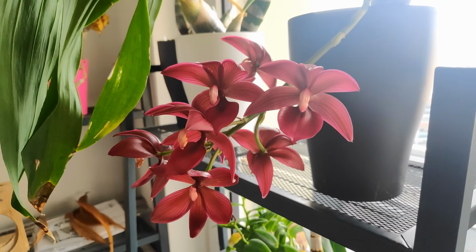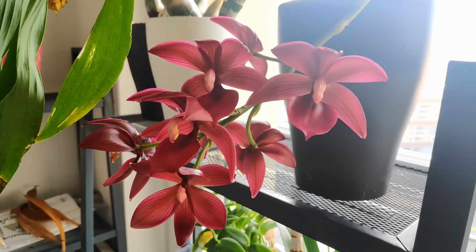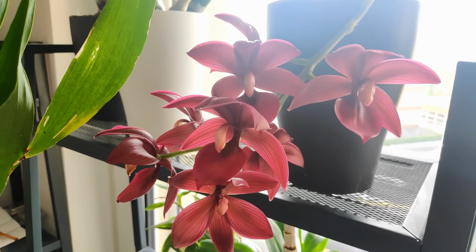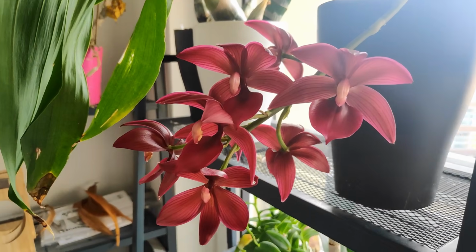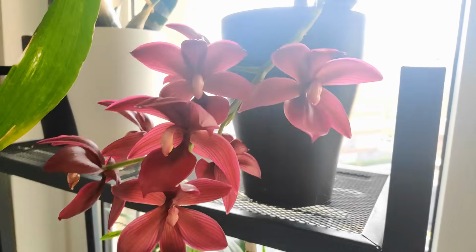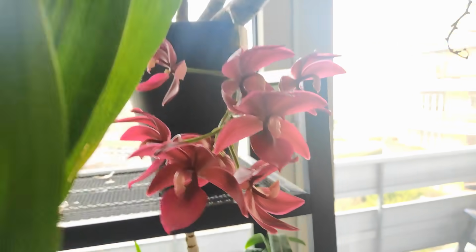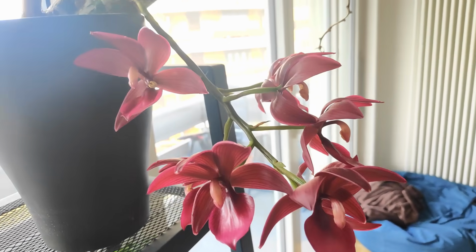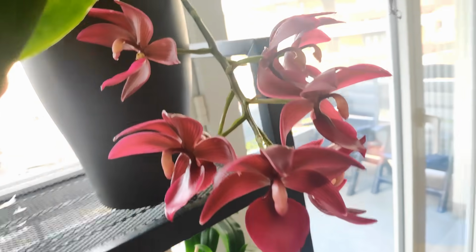I came home to a second one in bloom though, and that is the Cycnodes Wine Delight. It has a second spike. It flowered for me earlier this year, and then it flowered with 13 flowers, and that was a spectacular show. But this time it's decided to be a little bit more reserved, and it has made, I think I counted, 8 different flowers.